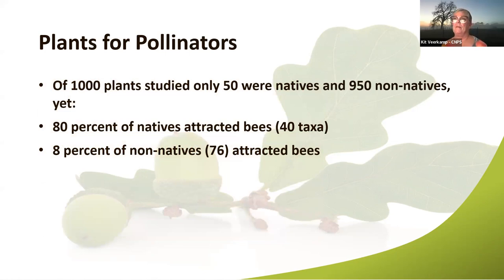Studies through the UC system, matter of fact, I think everybody's studying pollinators anymore. These studies are supported. You'll find tons of them if you search for them. But 80% of our native bees were attracted to native plants over non-native plants. And I think you can see here the numbers that support that.